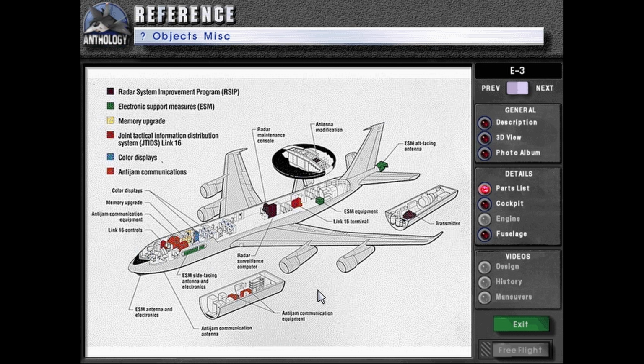And then anti-jam communication equipment and Link 16 controls, as well as additional anti-jam communication equipment here. Color displays. Anti-jam communications, obviously, all the anti-jam communications. Antenna modification here. ESM antenna and electronics up front. Transmitter here in the rear. I think that's everything.